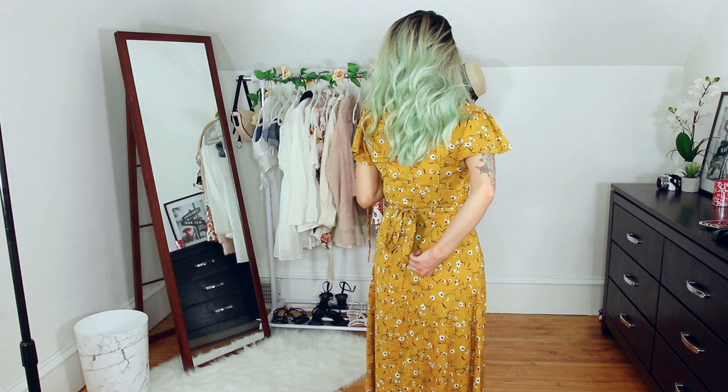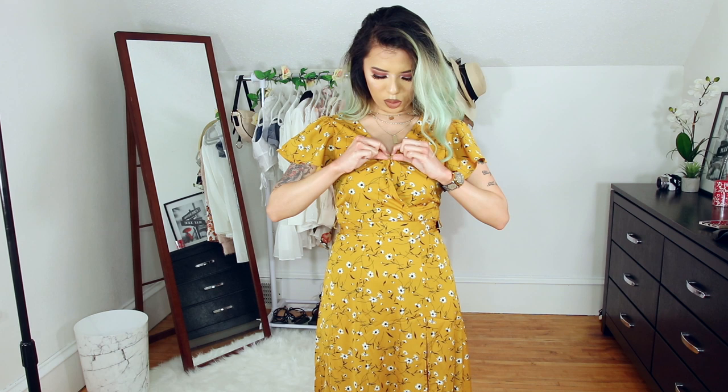does come with a belt. And then this part right here does have a little button closure here. All you have to do is just clip this on and then voila. That looks kind of funny. We're not gonna do that.